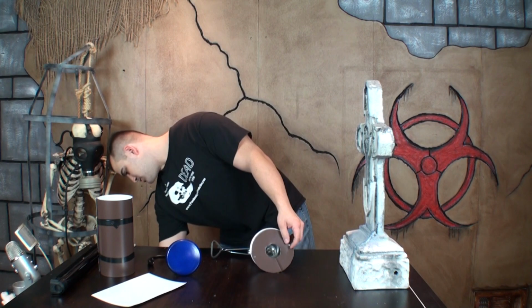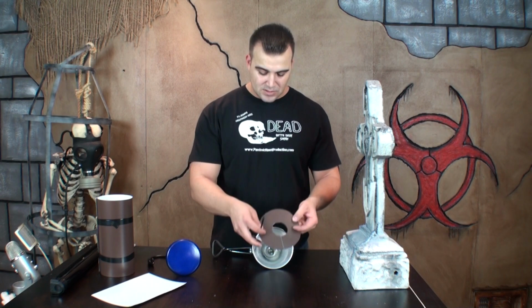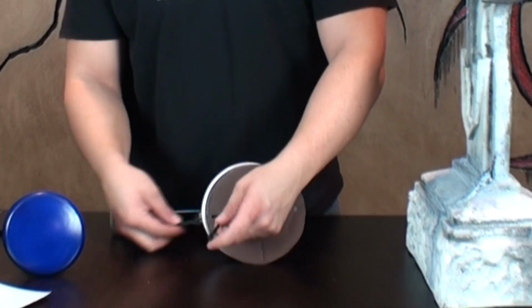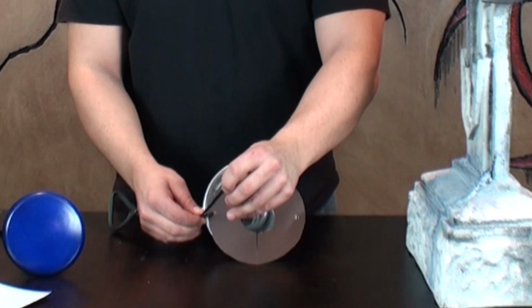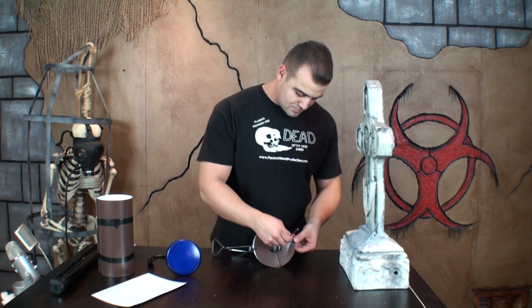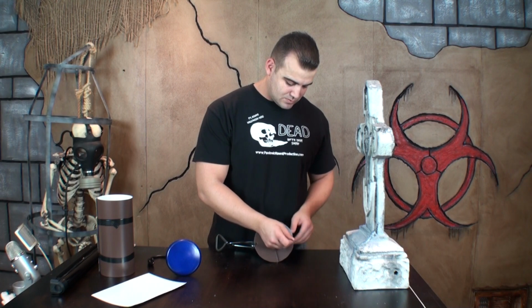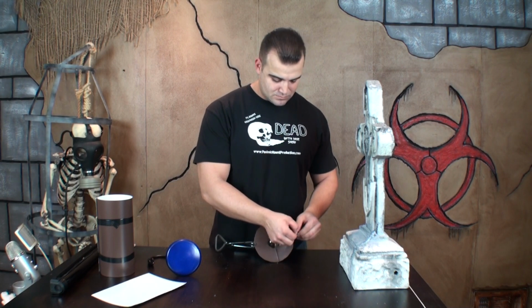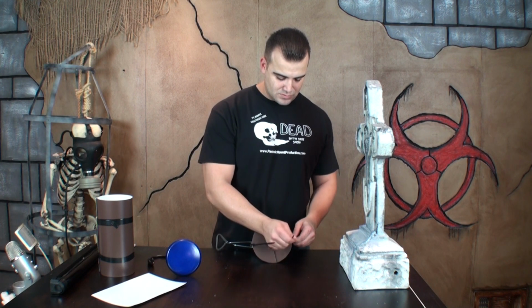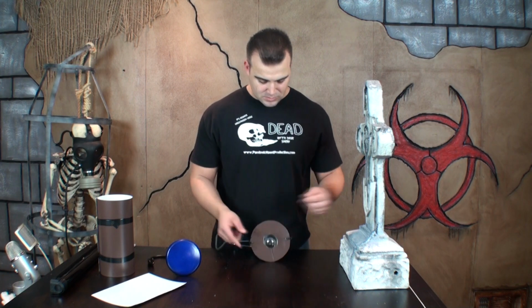You take this, you wire tie it onto the front like so. I got some wire ties here actually. Just take some wire ties, wire tie through. There. Like so.